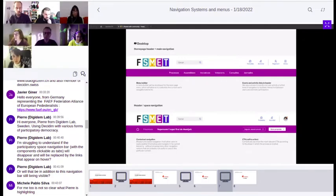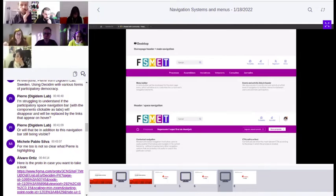I also find very smart the way of showing the two call to actions, or the main two actions, because at the moment they are a bit hidden, or well, not hidden, they are big buttons, but further down the page, and here it's really clear. So I think that could help people participate more, or make it easy for them to participate.